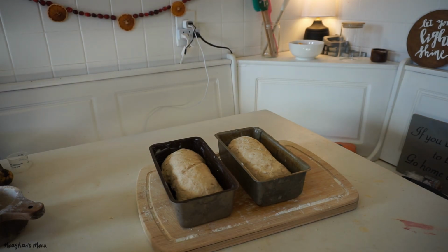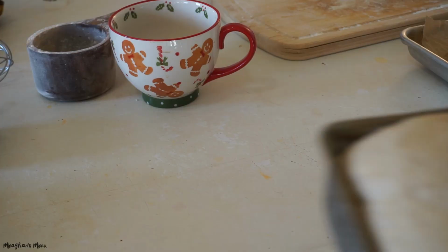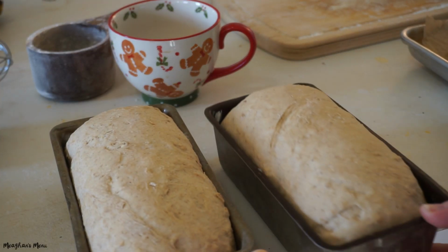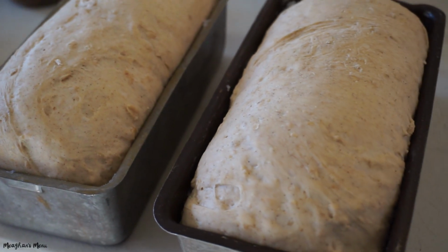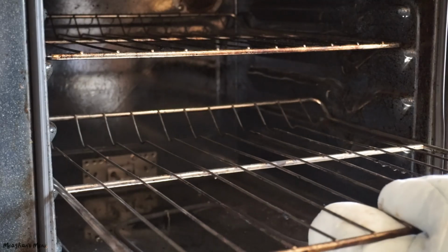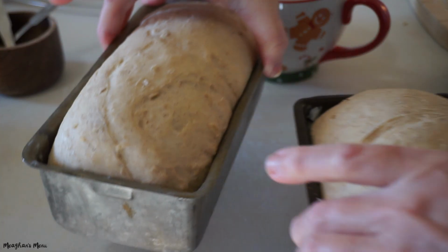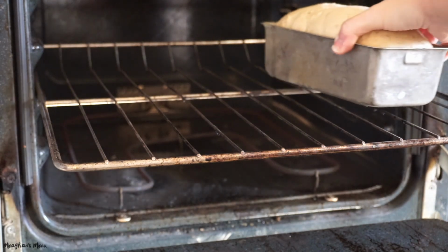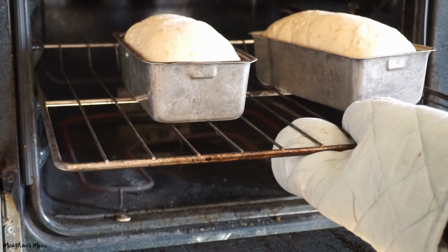But you'll be able to tell as far as how much it rose. And so here, there was a nice sunny spot in our kitchen, so I just went ahead and put that in the sun, which obviously helps rise the bread. So that was right before the bread was baked. You want to have your oven preheated to 400, and then I baked it for approximately 35 minutes.